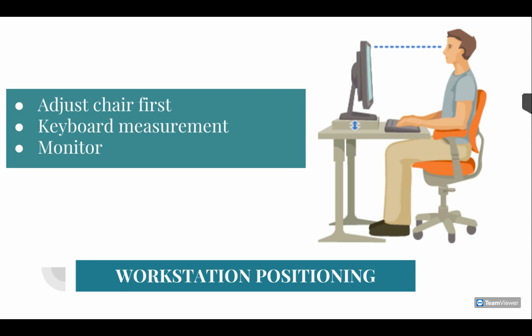If the keyboard is too high, you're going to end up hiking those shoulders, just like Tim was talking about, or you end up in this chicken wing position where your arms kind of come out to the side. And neither one of those two positions is really going to be beneficial in the long term. It'll just cause more tension in those muscles.